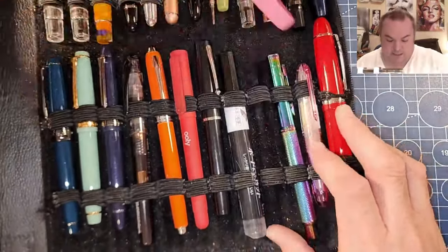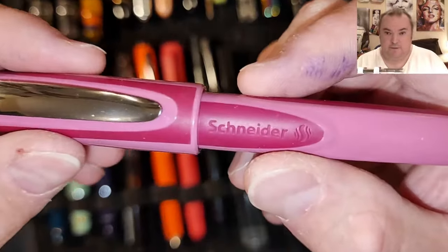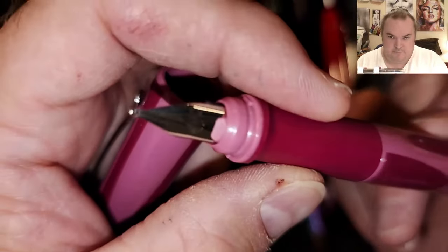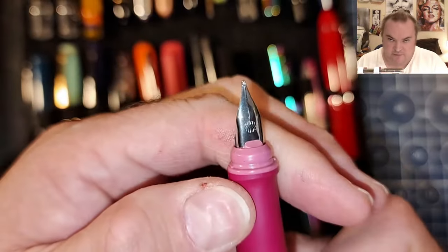This is a Schneider Ray fountain pen. This was a gift from Pen Friend Chris Sines. It comes with a medium broad nib. This is probably the broadest medium nib I ever saw in my whole life.